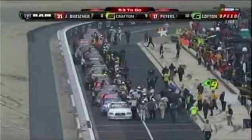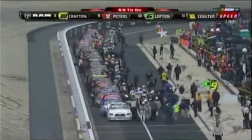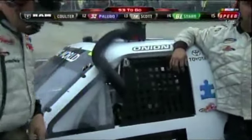Guys, this is not a good sight if you want to continue to watch racing, because you're seeing now the spotters getting called off of the rooftop here above the suites at Dover, and the rain is beginning to fall even harder.